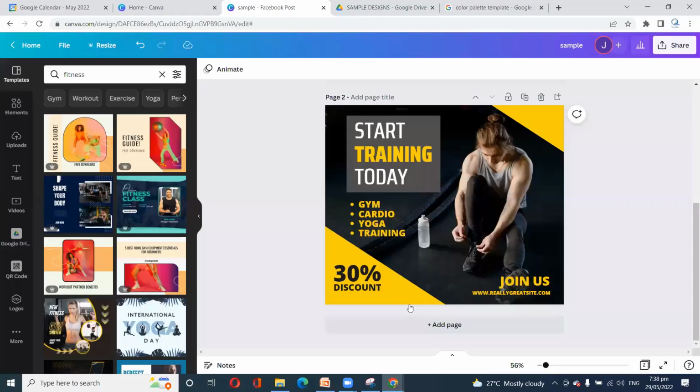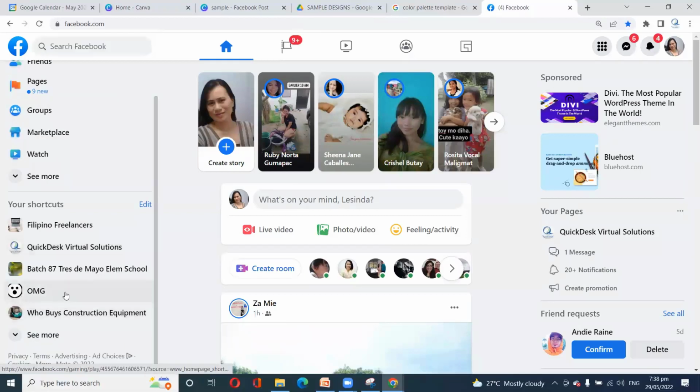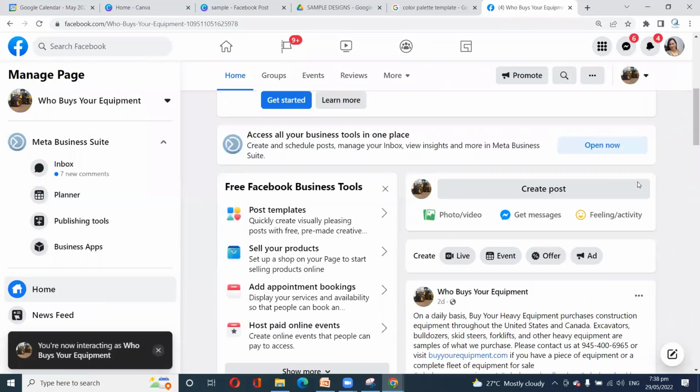Okay? So, how to make content? Okay, number one here, this is an example of a content, right? And you know how to create captions. So, ano yung mga captions? Before ka mag-post, dapat may message. Okay? So, that's a caption. And make sure that it's interesting. Okay? So, that's what we need as a social media marketing VA.